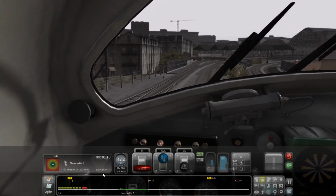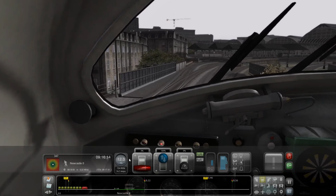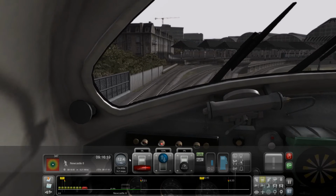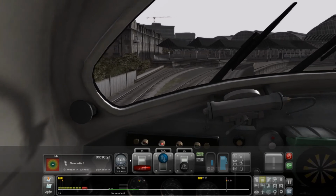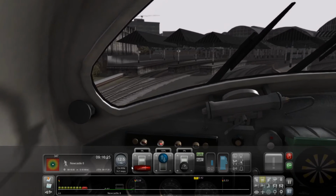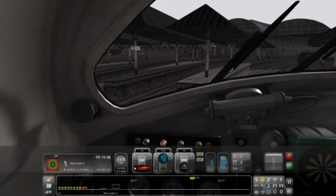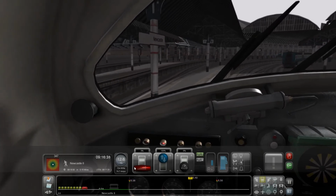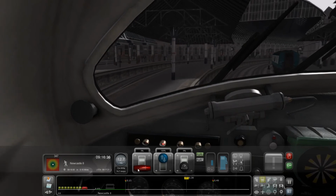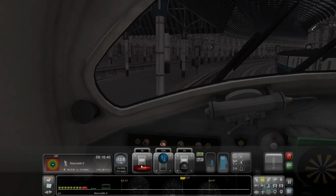I've got plenty of time before my arrival time. I've got 2 minutes. So I'm just gonna take it nice and gentle. We've made it all the way here without making too many mistakes, so I don't want to crash it now and have to start all over again. I have been saving along the way just in case, but I'd rather not. I'd rather just do it all in one, like the real thing.